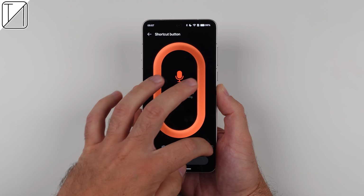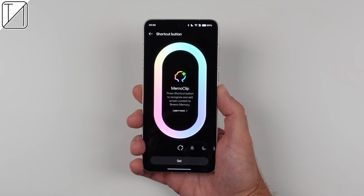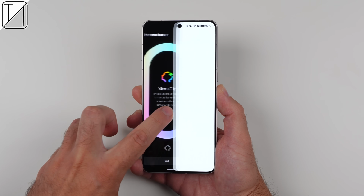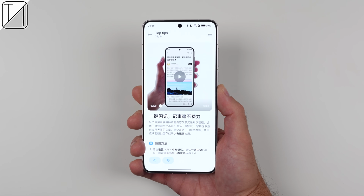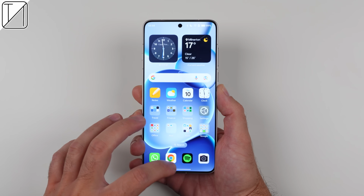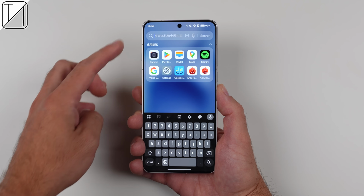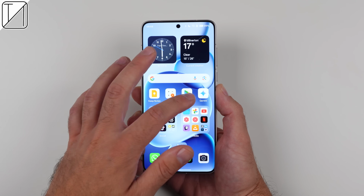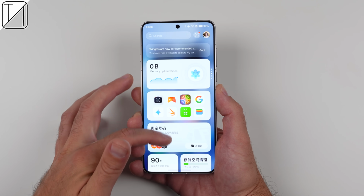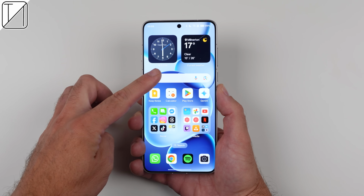The default mode for the shortcut button is actually Memo Clip, which stores content to Breeno, which is Oppo's AI assistant in China, but when I clicked on learn more, the tips page is in Chinese. Of course, you can set the UI to English, which I've actually done, but sometimes you get reminded that you're using a Chinese phone. For example, when you pull down on the home screen for global search, the search bar is in Chinese. And when you go to the quick glance screen to the left of the home screen, there's more Chinese here and there. Even some widget text shows Chinese writing.